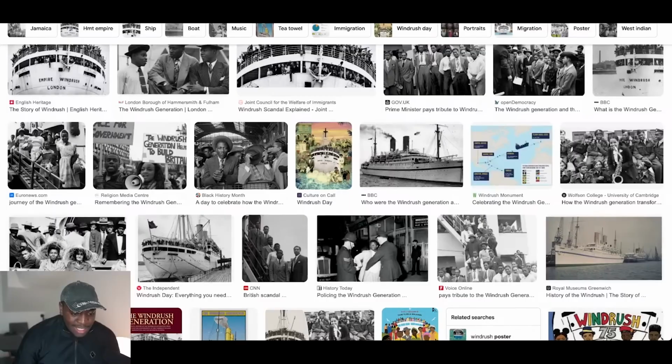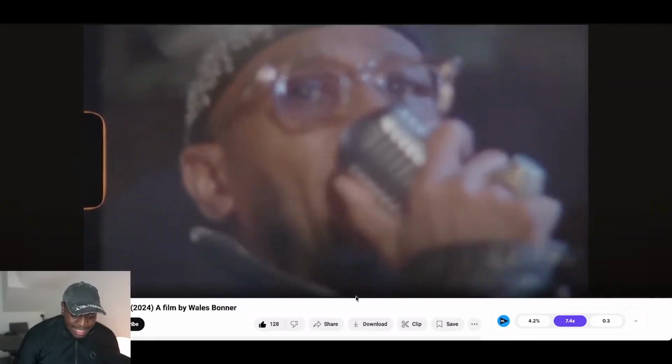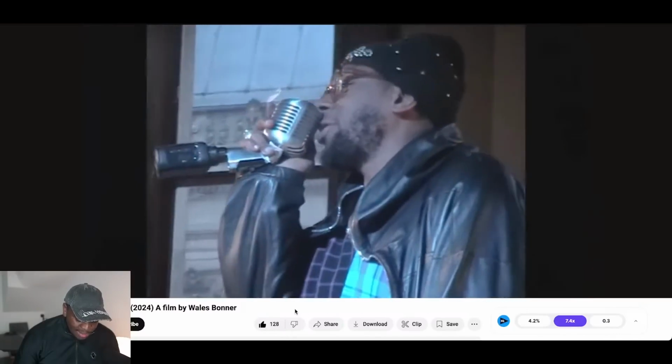So yeah, I just wanted to mention that quickly before we go back to the show, just so you have more context as to when it comes to the tailoring, why it looks that way and where the inspiration has come from.